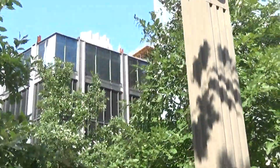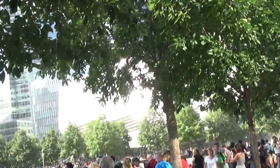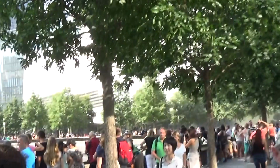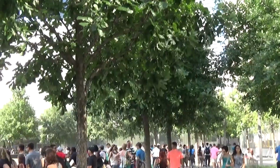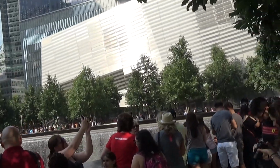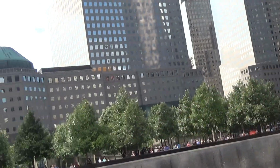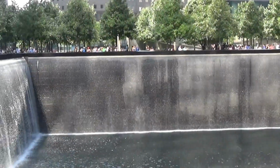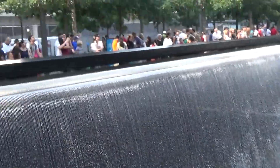Now, this is the other side of the building that is still under construction. And again, we're seeing what the memorial looks like. And this is, again, where if you want to go inside, you actually have to pay to see the memorial. And of course, we're not going inside. Just taking a look, just to see what it's like, to see what the World Trade Center looks like, or what the memorial looks like. You can see all the people around. This is a great chance just to see everything.